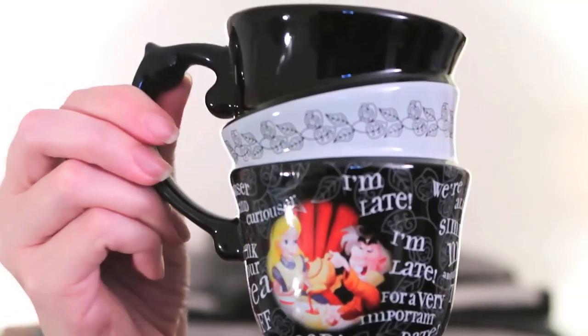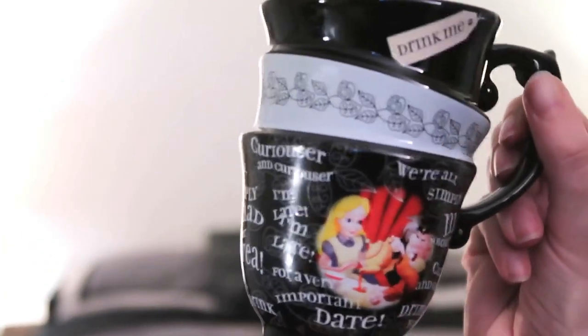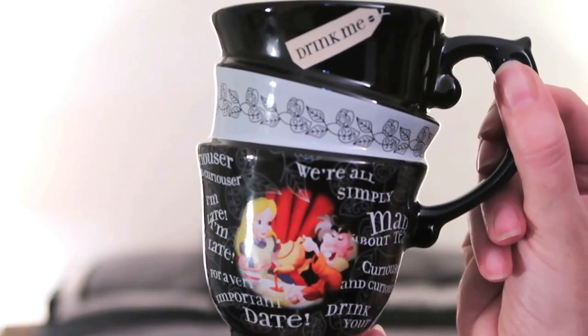So I got a couple of things around the World Showcase, and one thing I'm opening is this mug that I have been wanting for a very, very long time. I have seen it in other people's channels and I just love it. It is from Alice in Wonderland. And I got this one at the United Kingdom Pavilion. As you can see, it has some quotes from the movie. I love Alice in Wonderland. It says, drink your tea, off with your head, I'm late. And then up here it has this little tag that says, drink me. Isn't this cup just adorable?